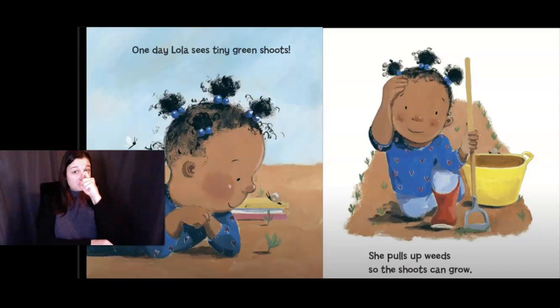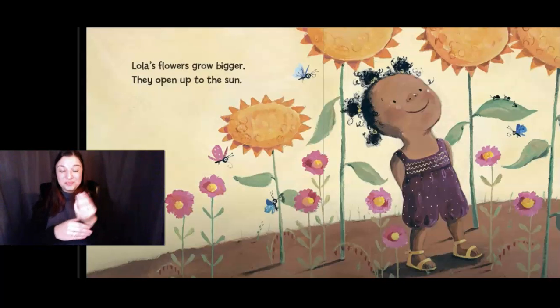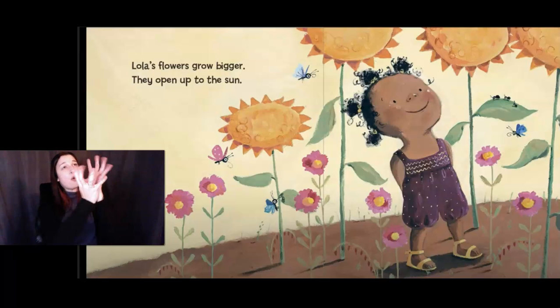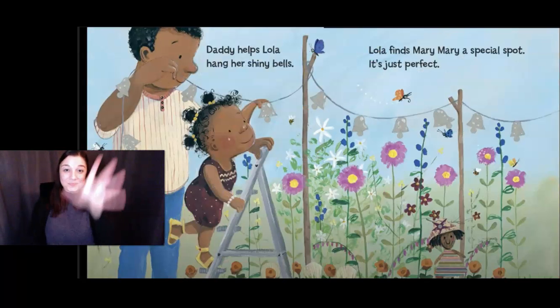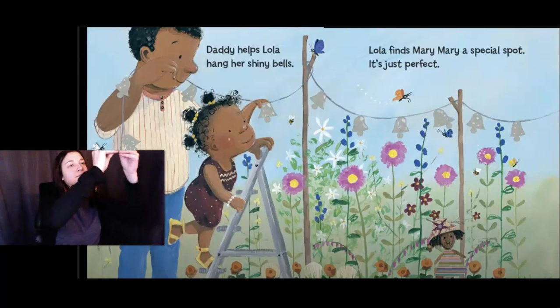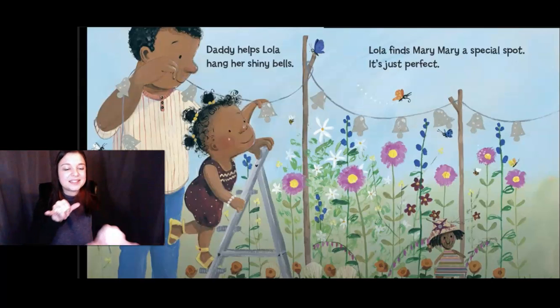One day Lola sees tiny green shoots. She pulls up weeds so the shoots can grow. Lola's flowers grow bigger. They open up to the sun. Daddy helps Lola hang her shiny bells. Lola finds Mary Mary a special spot. It's just perfect.